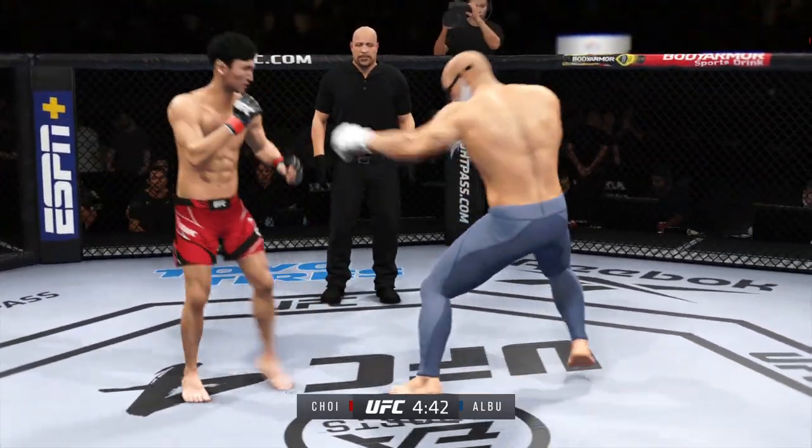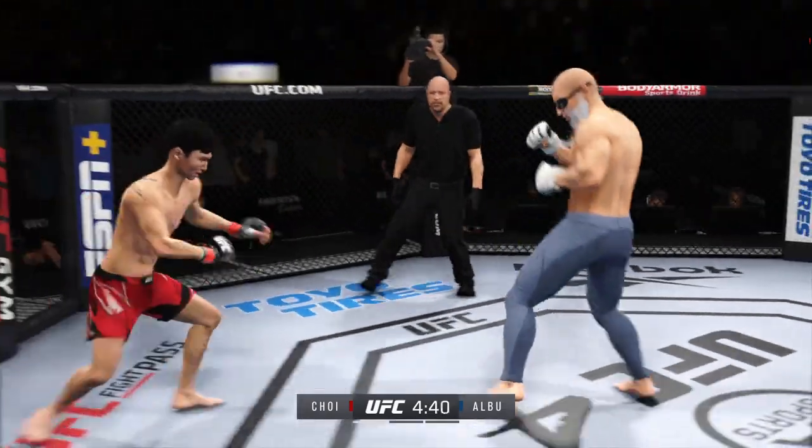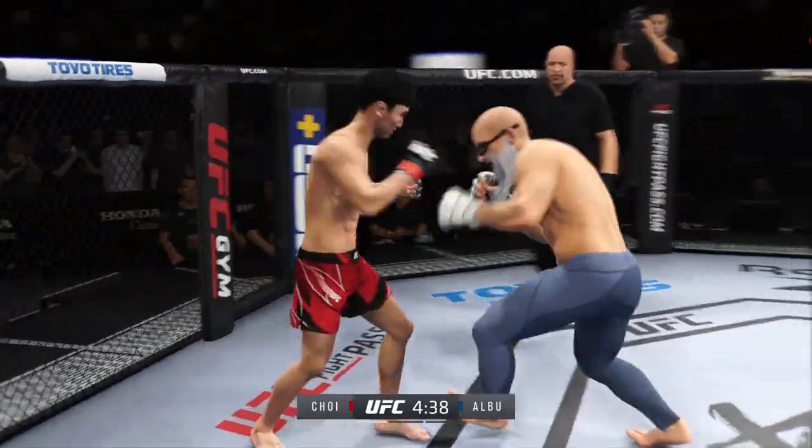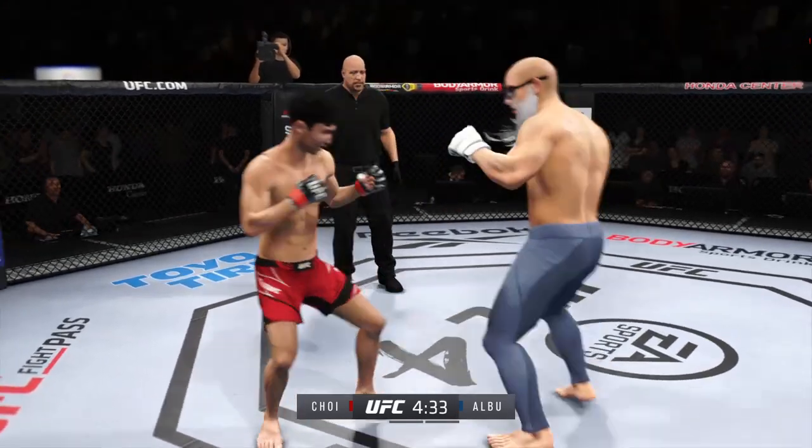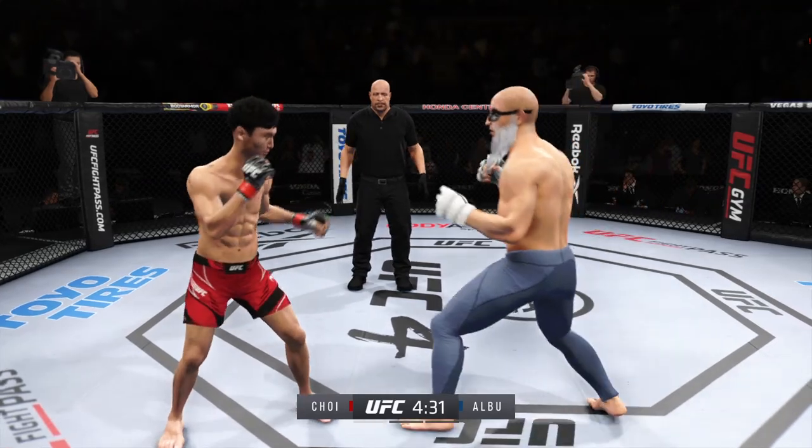Well, perhaps a sign of things to come as he lands a kick there. Nice kick landed by this gentleman. Oh, man, look how quickly he gets that foot to the target. Oh, he's got it going now. Nice connection there, DC. Another punch landed.